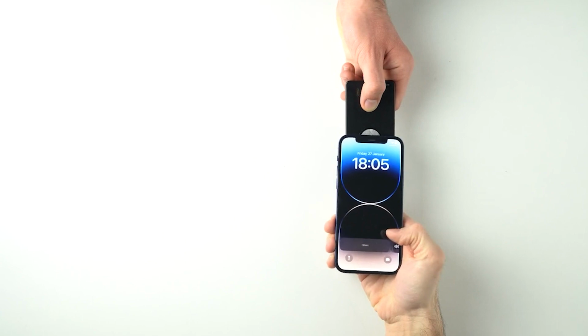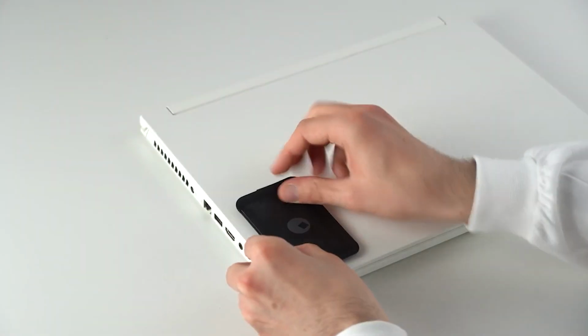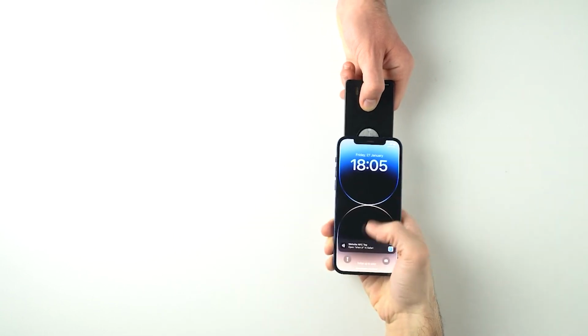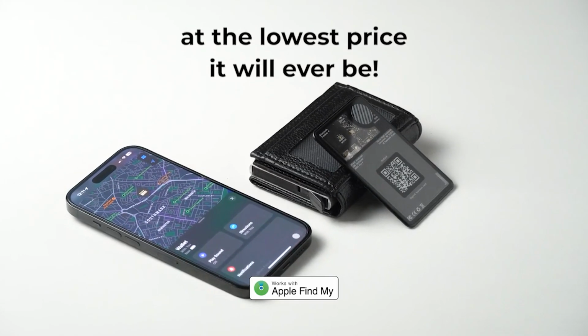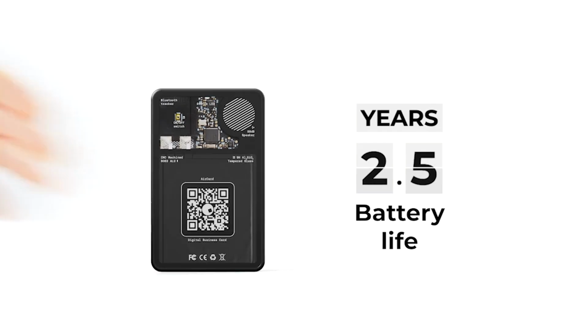It's quite similar to the new feature in iOS 17, where you simply touch another person's phone and transfer contacts. Rolling Square, the company behind AirCard, claims that AirCard lasts up to 30 months or 2.5 years.